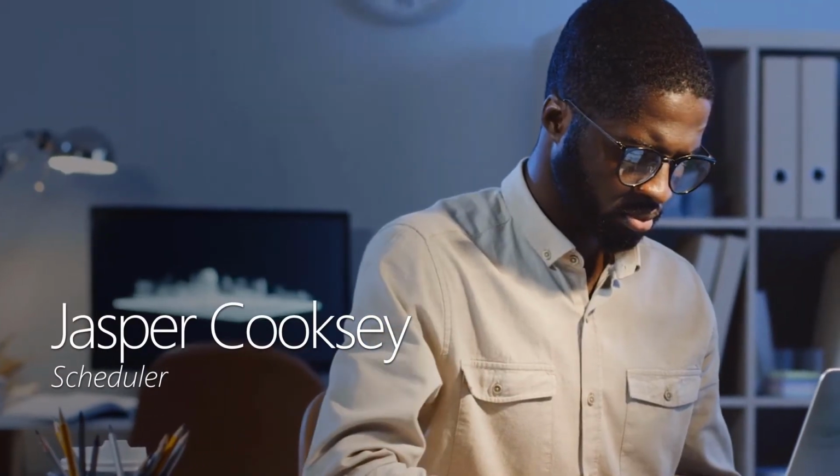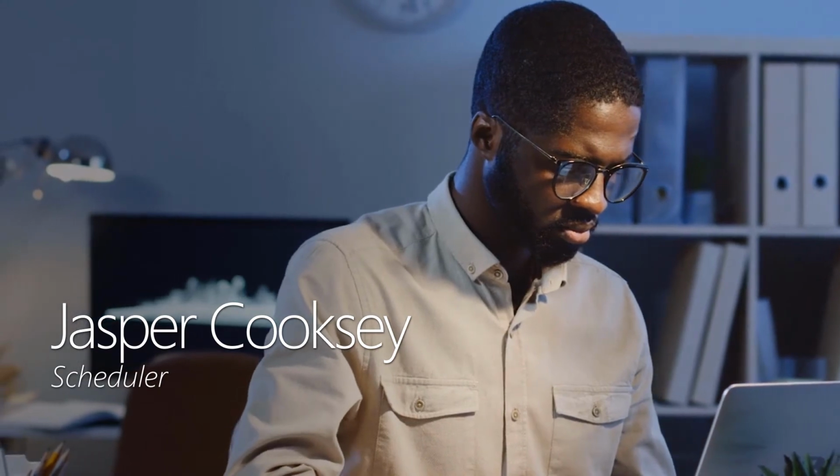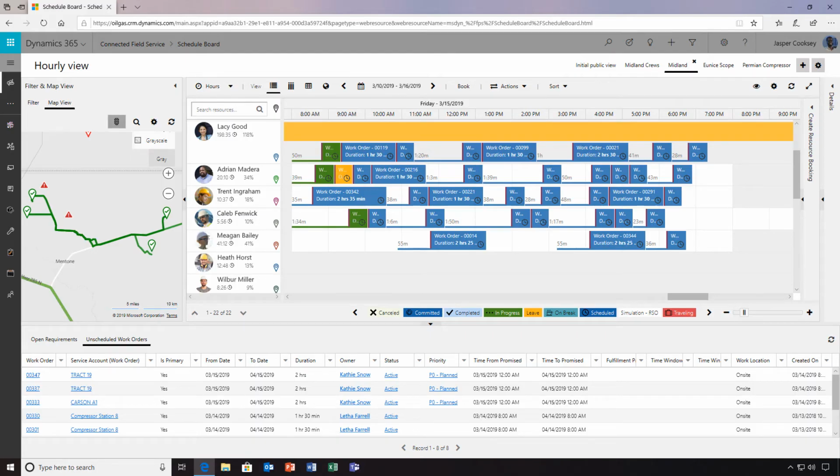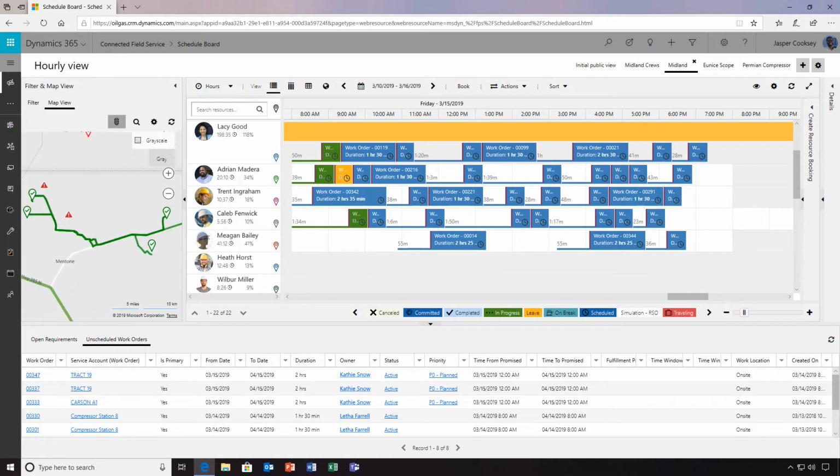Jasper Cooksey is a scheduler at the company who uses Connected Field Service capabilities to optimize resource utilization. From this centralized schedule board, Jasper can see all the work orders scheduled for the day, color-coded by status. He can use filters to select field engineers based on their skills and workload. And he can use the map view to see where engineers are, making it easy to assign staff based on their physical proximity to the affected asset.